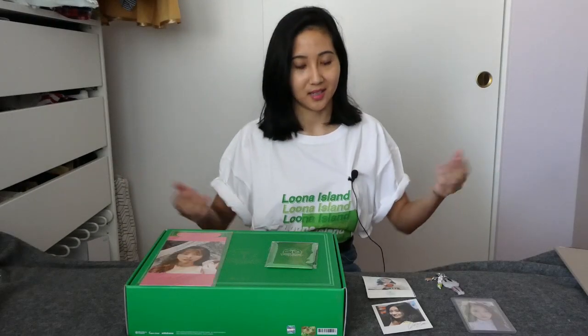First things first, I'm gonna put on this t-shirt so that I can wear it for the rest of the video. As you can see, I am now in the Luna Island shirt. I have to say that this shirt is comically large on me and does not fit me at all. I don't regret buying it though. I do think it is a very fun item to own, and also I love the cake design on the back, which I'll display somewhere.